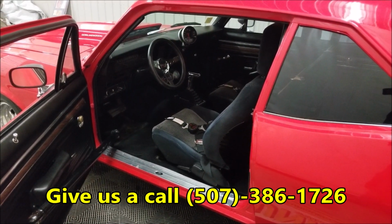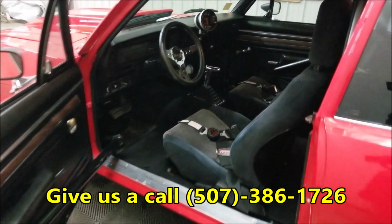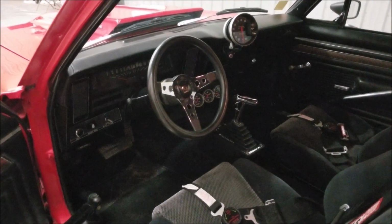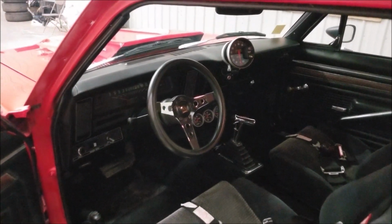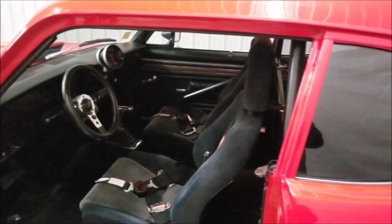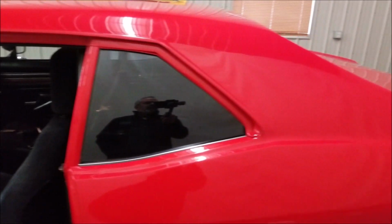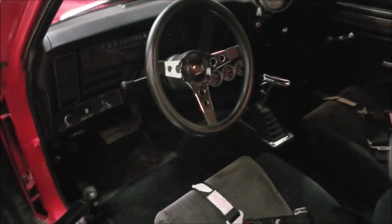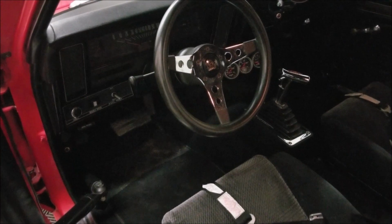507-386-1726. Now what I'm going to do is start this up. I'm not going to let it sit and idle because it will load up, and I'd just as soon keep it cleared out. That car runs great, but I don't want to load it up on idle. So I'll get in there. You can hear it run when we're in the car. Rev her up a few times after it warms up just a little bit, and then I'll get out and we'll open the hood and you can check out the engine bay. So yeah, let's go. Let's fire this thing up. Take a little closer look.